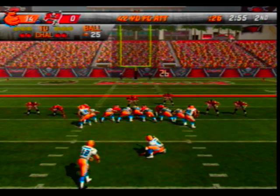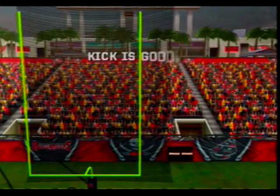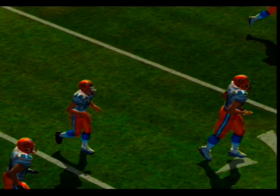So they're lining up for the kick. This will be a 42-yard attempt. The veteran connecting for the field goal. And with that, they've now scored 17 unanswered points. They just can't seem to stop them.